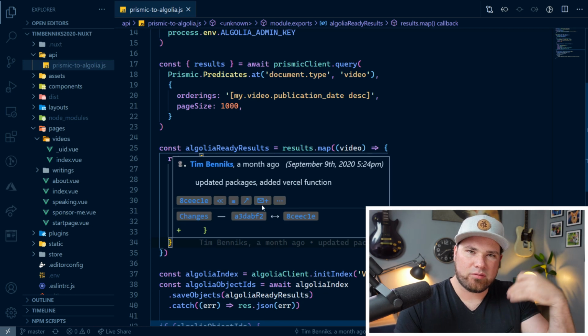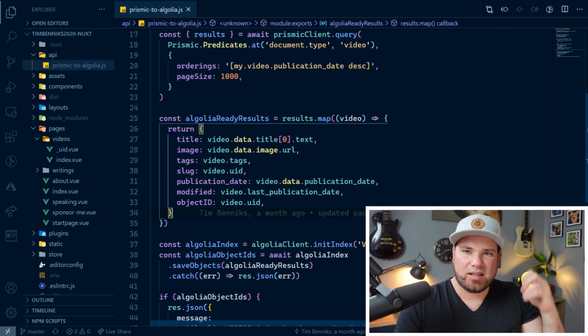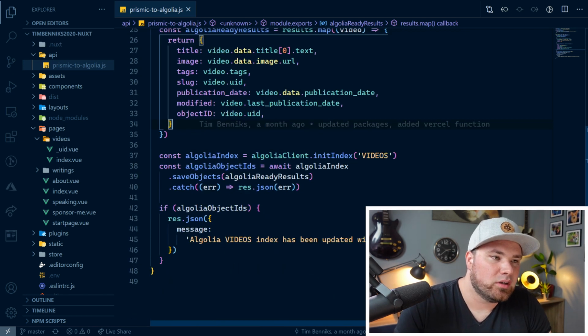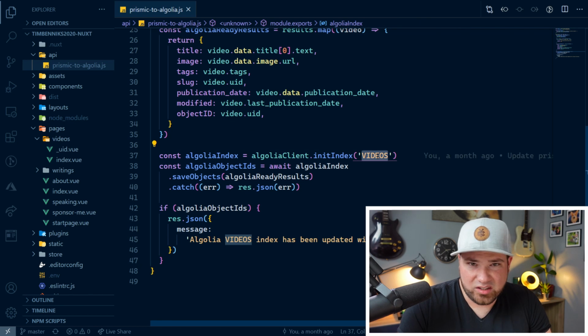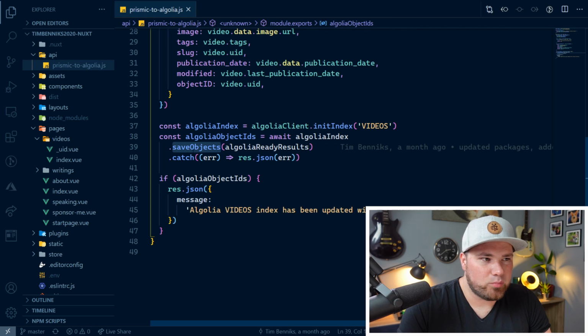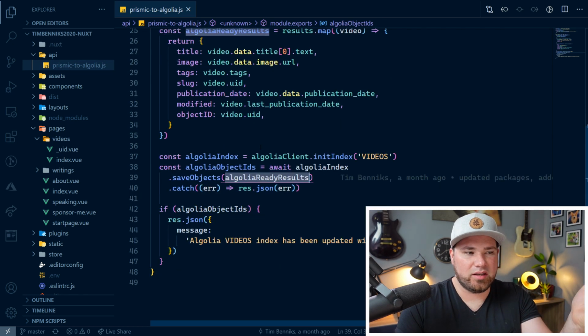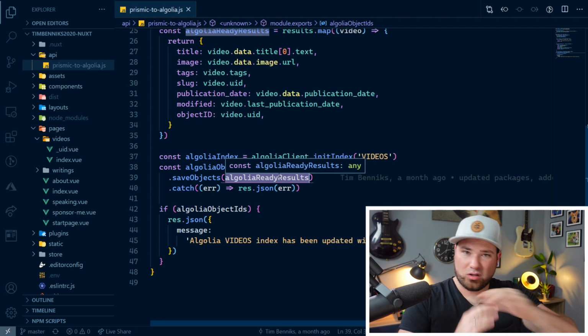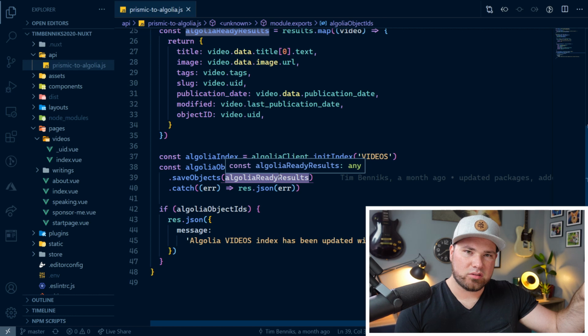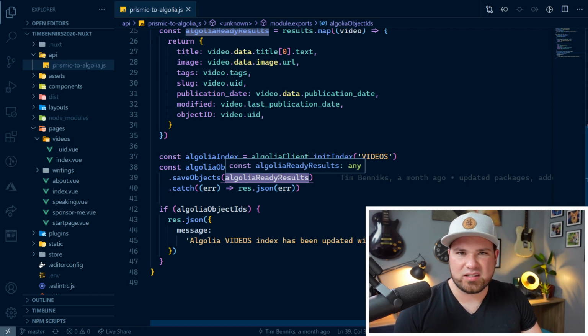So I map the data from Prismic to an object that is basically my whole index in Algolia. And then what I do, I tell Algolia, okay, videos is the index I want to use. And then I literally just save the objects with the stuff that I just made, and push it to Algolia. So what I do is when you hit publish, I query all my videos, including the new stuff, right? And I just replace my whole index in Algolia. And you know what? Because I don't have many videos, this is easy, right? If you have 40 items, this is like 3 kilobytes.